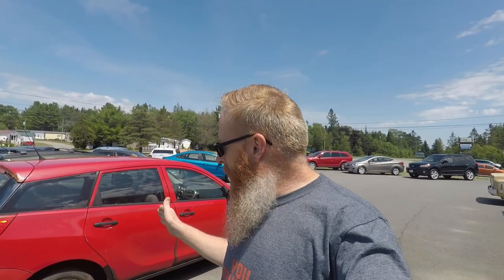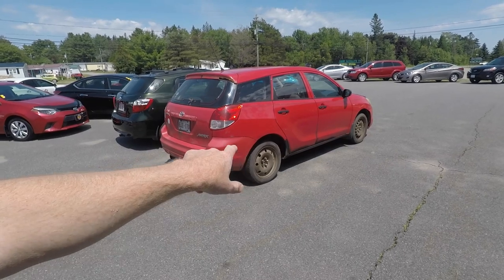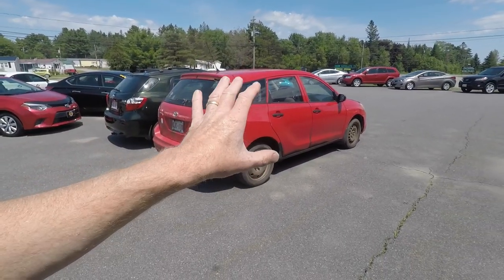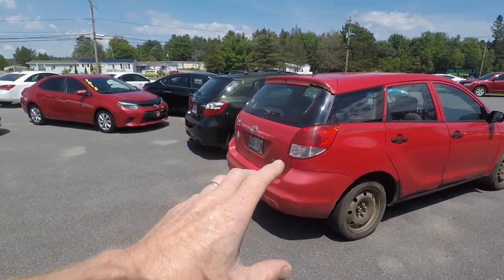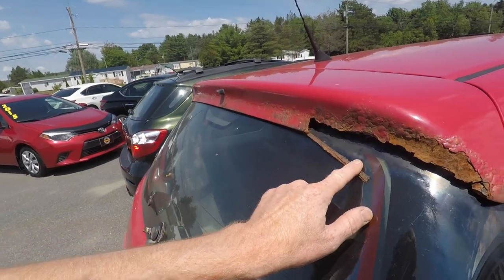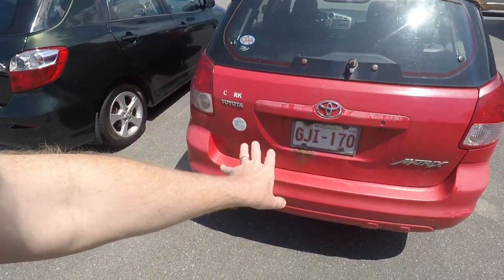It is quite rusty. It does show some signs of wear. Let's get a closer look and show you a possible candidate for Tannerite. He's kept the aluminum wheels because we're thinking the aluminum wheels will still work on the new Matrix and give him some winter wheels to work with. But the rockers are gone. We're showing a little bit of signs of cancer here on the lift gate. The rear wiper is gone. We've got some more rust bubbles down there.